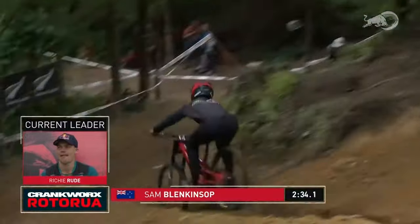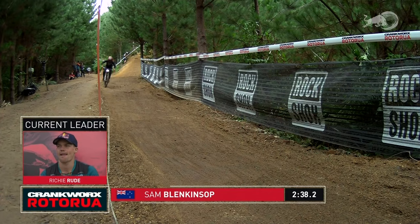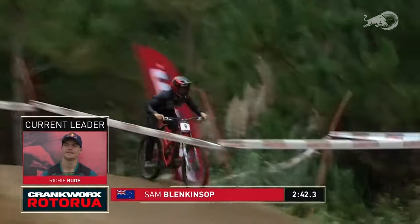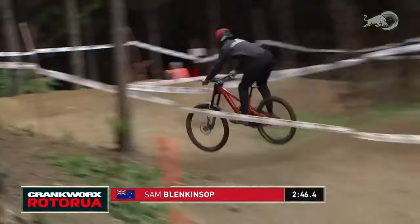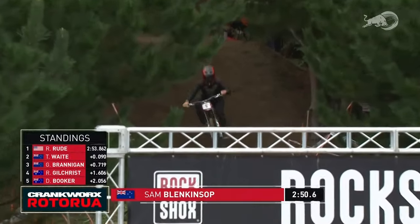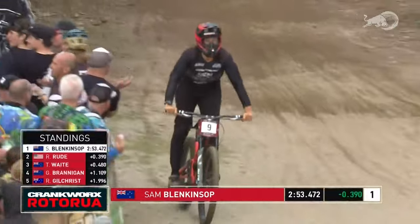That's incredible then. So can Sam Blenkinsop keep it going down to the bottom now? And this is where he's going to give up a little bit of time with those tires. But, I mean, he's on a great run. Nearly a second it was. 0.7 of that last split. No one, though, has been getting near Richie Rude in this last sector. Here comes Sam Blenkinsop. What's it going to be? He goes fastest.